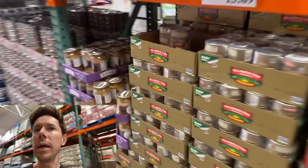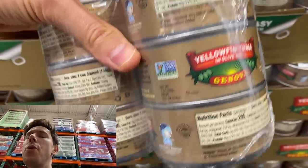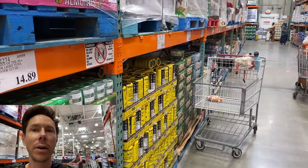The only other one that would be nice here is, see, this is packed in olive oil, but it's not a mercury tested one. So I just prefer to stay away from the bigger tuna. Go with that. It's an amazing sale. You're going to love it.